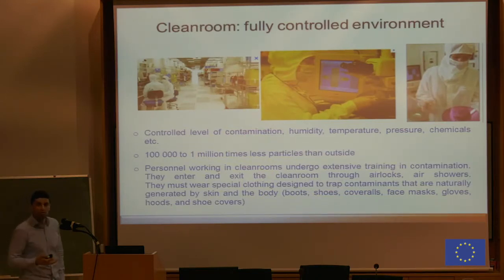So it's a fully controlled environment. To summarize in a second what a clean room is: controlled environment means contamination, humidity, temperature, pressure, chemicals, everything is monitored, everything is controlled, everything is measured. To give you an idea, it has 100,000 to 1 million times fewer particles than outside. So this is a very, very specific and expensive environment. That's why you have very few clean rooms, even in big countries.